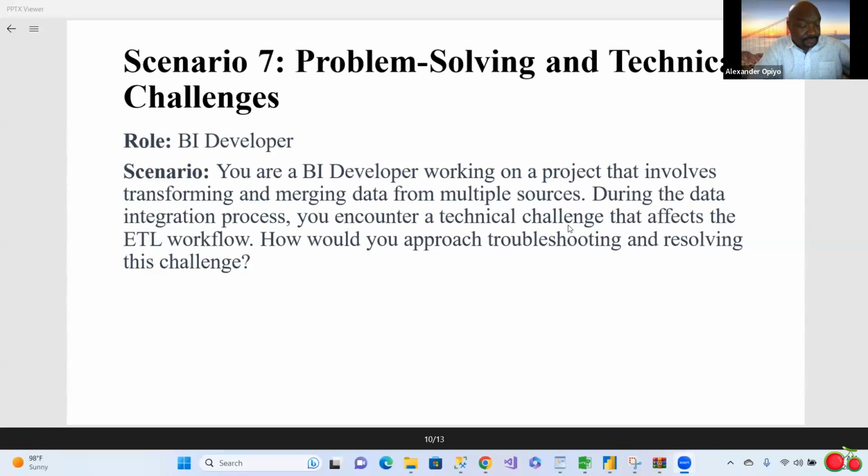Your question: describe a scenario where you encountered a technical challenge while working on a data integration or ETL project. Can you just repeat the question one more time? The question is saying, describe a scenario where you encountered a technical challenge while working on a data integration or ETL project.